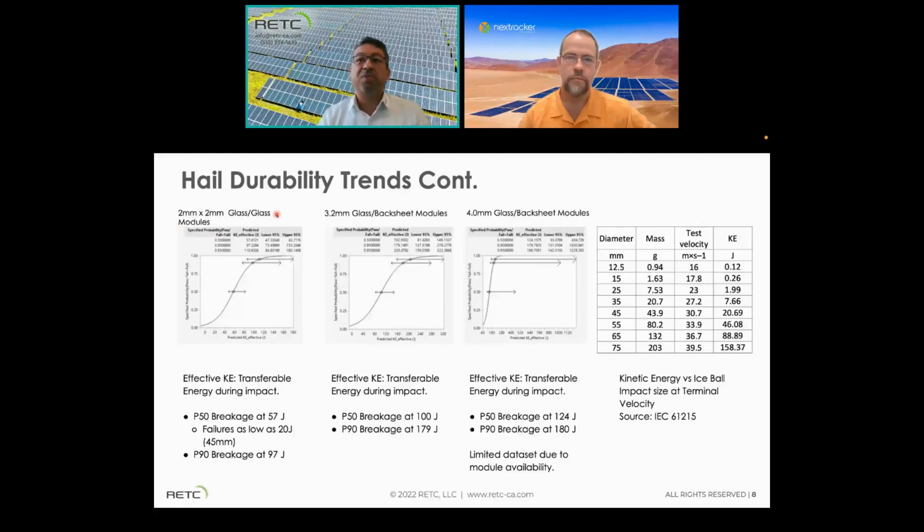Now, the 3.2 millimeter bucket, and these are conventionally monofacial. Some bifacial modules use 3.2 millimeter front glass with a clear backsheet as well, and we've tested those. You can see clearly here that there's a 50% probability of failure at 100 joules, almost twice as high as the 2 millimeter glass on glass. That translates to roughly 2.5 inches, somewhere between 65 and 75 mm in diameter. Again, lab setting. These are not natural ice balls. There's no way to control those.